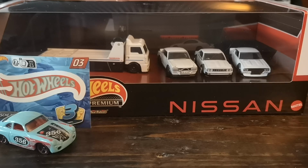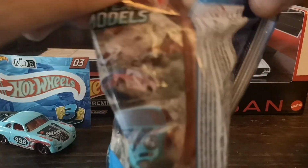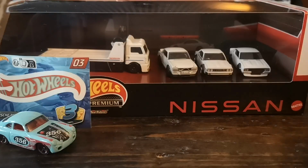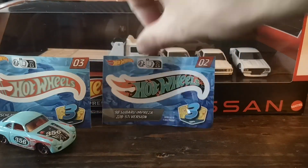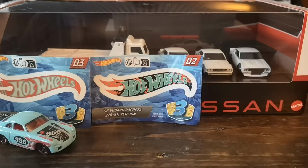Number 2, which is the one I was looking forward to, the WRX STI 22B. Of course, another poster, same one. Here's your little sticker, and you'll see that the flame colors vary based on the livery of the model. Oh yeah, this is really cool. Okay. Oh, really cool. Really cool. Okay. This is kind of surprising.